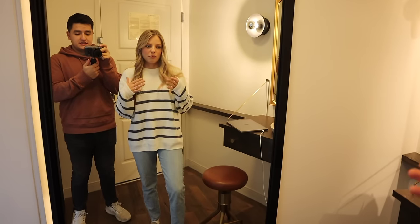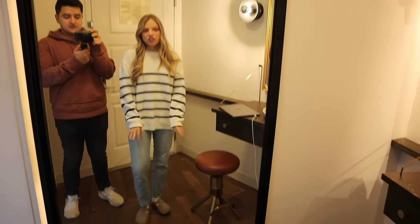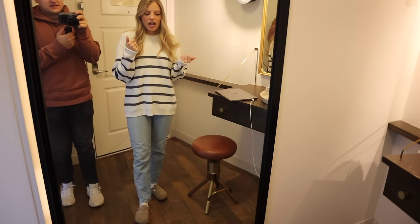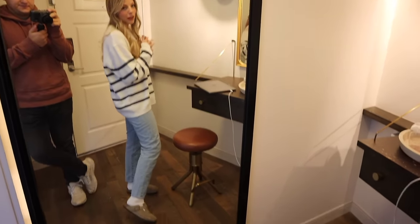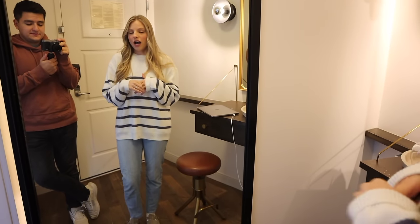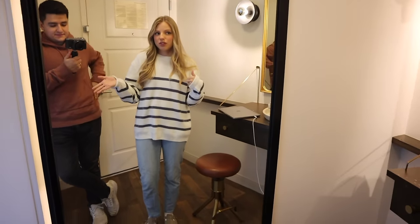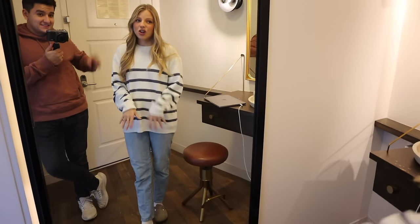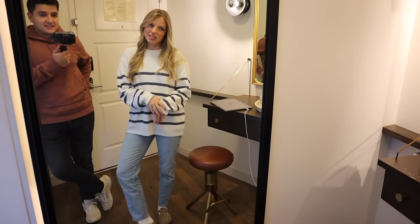This top is from Hollister. These jeans are from Madewell. Got them from ThredUp. Do we see a theme here? Uh-huh. And then I'm wearing socks with my Birks because I feel like it's going to be cold. So I probably should be wearing my white tennis shoes since it's going to rain and I don't want to get these wet. But I agree with that. It's not cute. Right. It's not as cute as these.